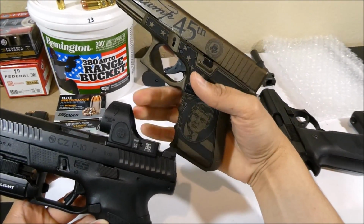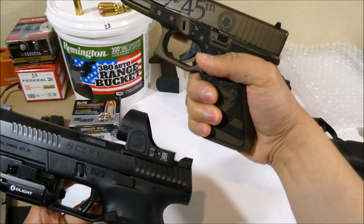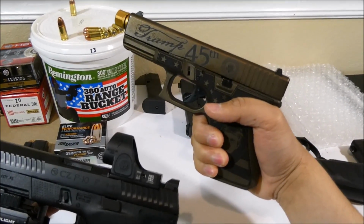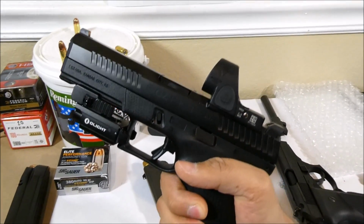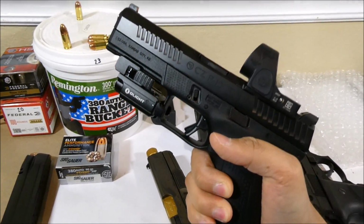As I said, Glock likes to put these humps at the back of the strap so that it forces the barrel to point more upwards than any other gun that you'll handle. This one is very comfortable, simple to use, so they're the same in that aspect.